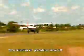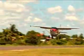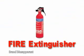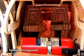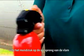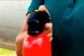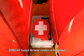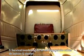Let us review some important airplane emergency equipment and procedures. The Cessna 206 aircraft is equipped with a fire extinguisher which is located in the cockpit under the seat on the right-hand side. To activate the extinguisher, pull the pin, point the nozzle at the base of the fire, squeeze the handle and sweep from side to side. A first aid kit is located in between the two seats of the cockpit. A survival kit is also on board and is located behind the last row of seats in the rear baggage compartment.